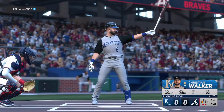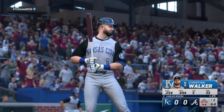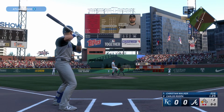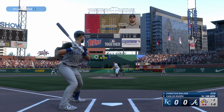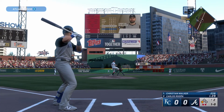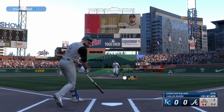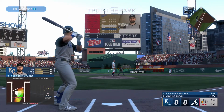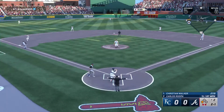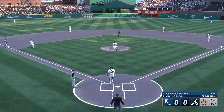And now it's Christian Walker. This is a big opportunity for him to pick up his teammate right here. And the first pitch misses for ball 1. No score yet, but a runner at third with 2 away. A swing and a miss, and that's strike 1. 1-1. In the dirt, nice job behind the plate.